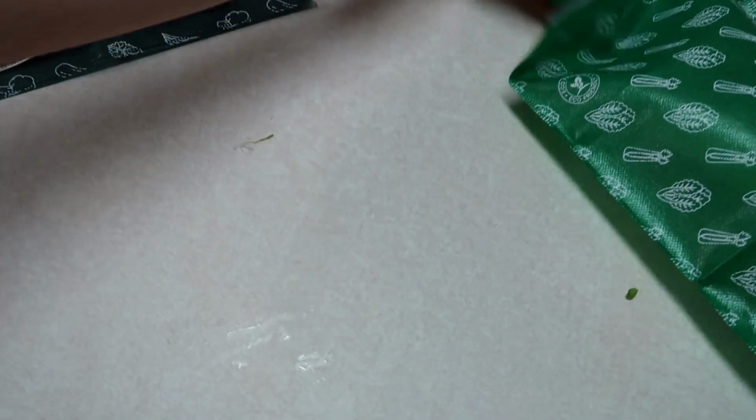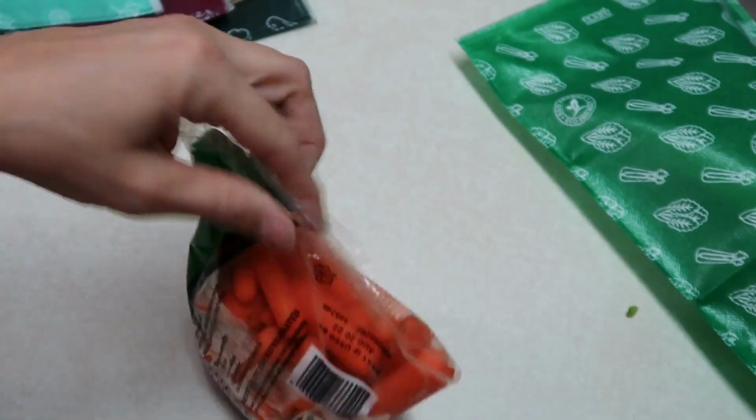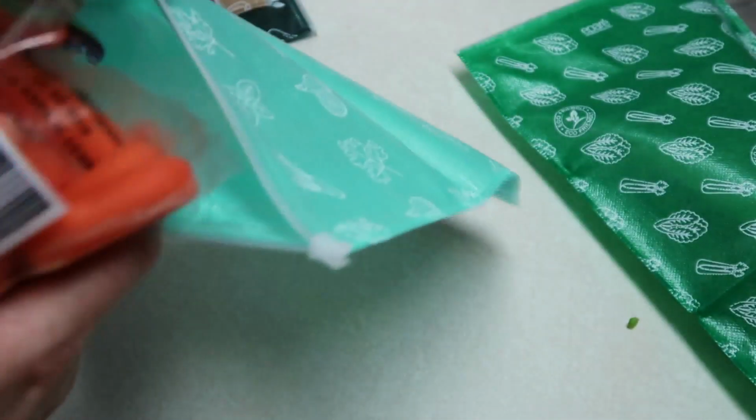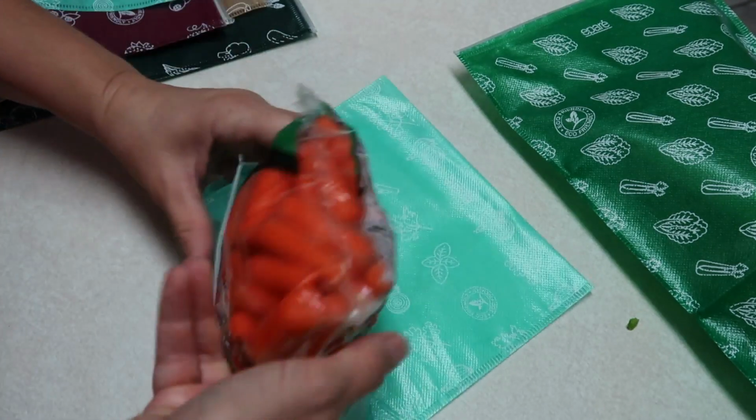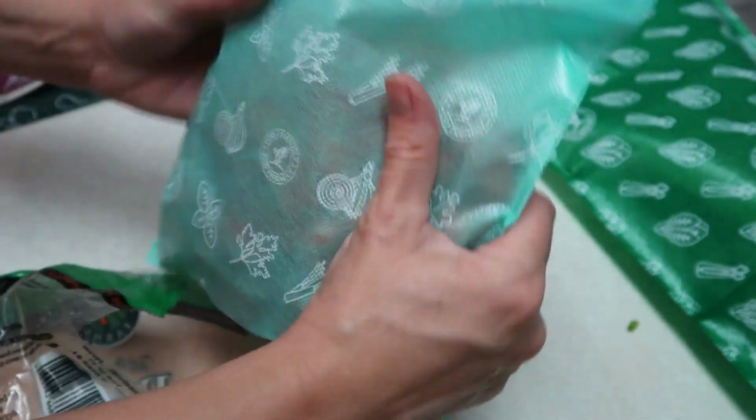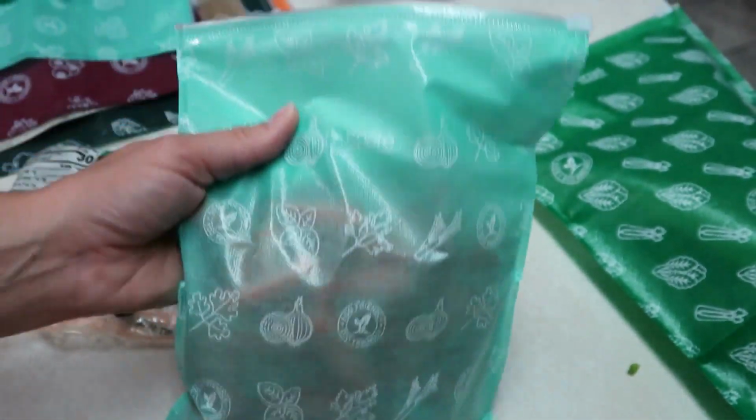Now we're going to move on to some baby carrots. So now I'm going to put them into this bag here. So pour those in. So, and there those are.